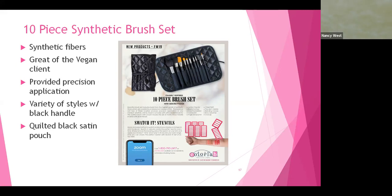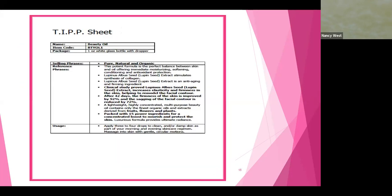Now, there's a couple other products that I did want to point out to you because I think we came out with them last season, but they're still extremely popular. For the clients that have gotten into this, we've had incredible feedback and they just love it. So I wanted to bring these out again.